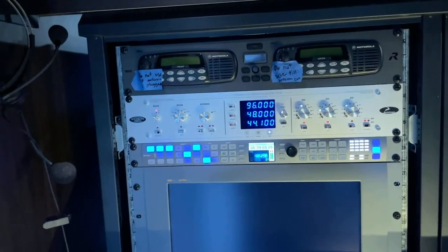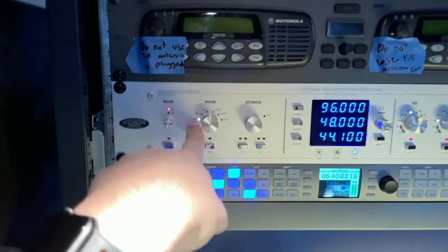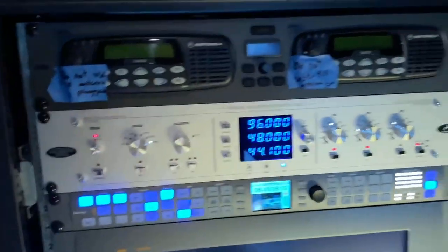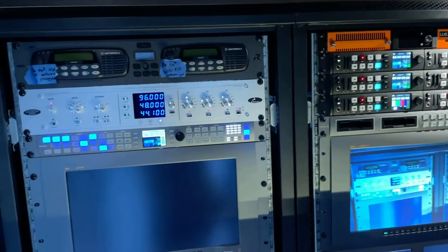I go, great, no worries. What can you give me? So they can give me, say, a word clock from their audio console. They can give me AES. They can give me a video reference. So I can reference off the venue to make sure that everything in here is clocked together.